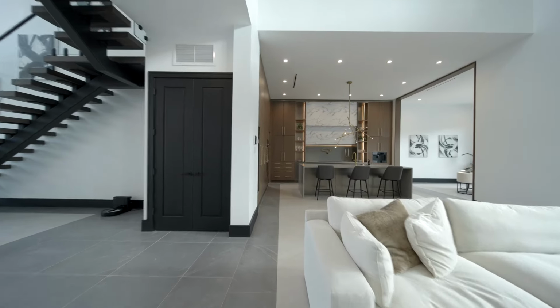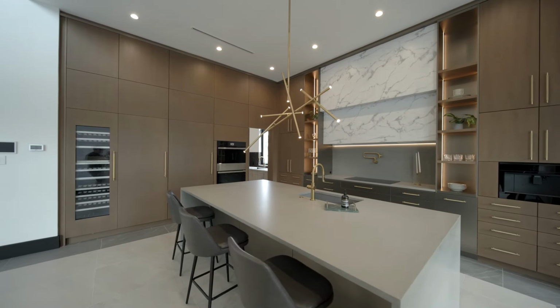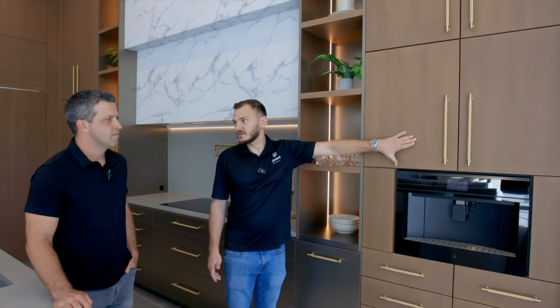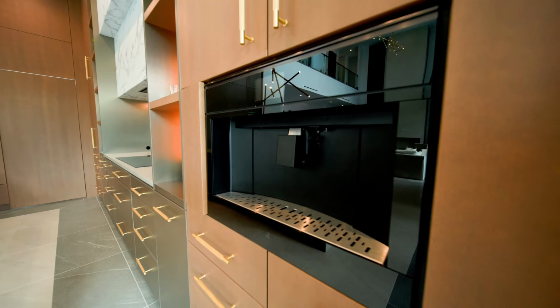Absolutely. So, in here, where do I start? There's so many things in here. Yeah. First of all, we got this beautiful cabinetry that is real wood veneer that is grain matched from bottom all the way to the ceiling. Okay. And then you got generic appliances.